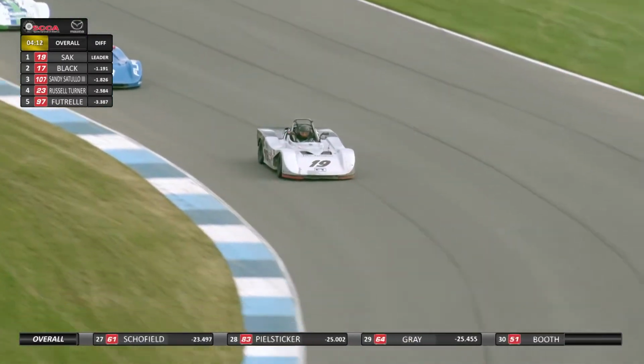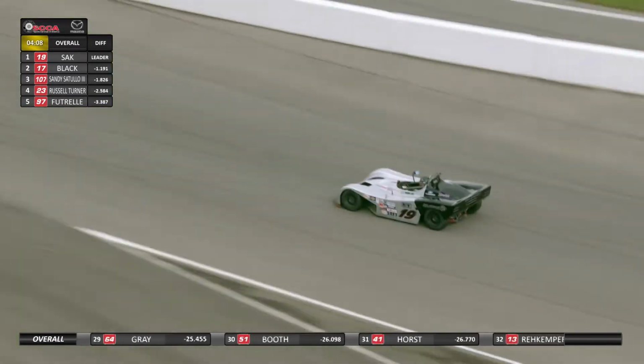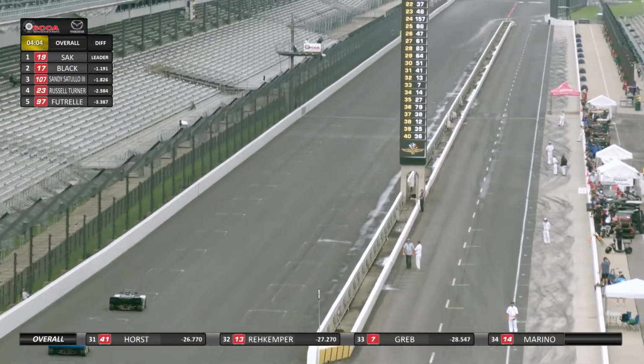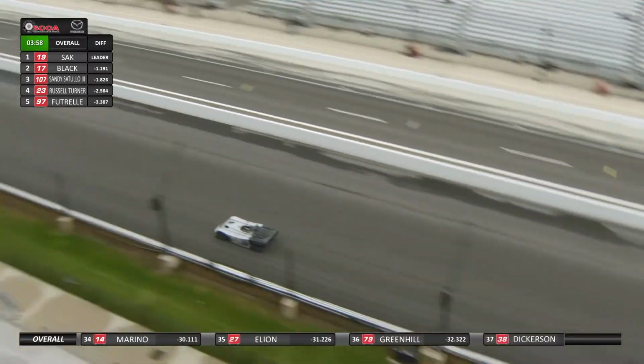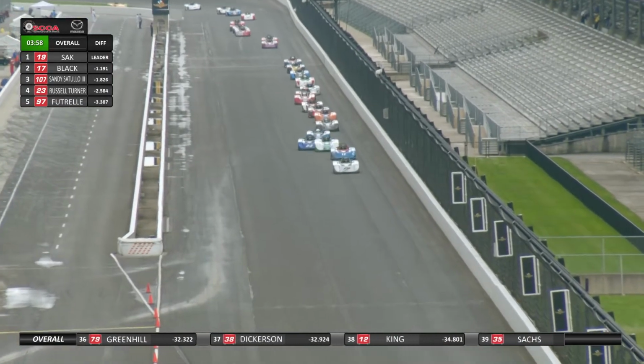He's going. He said to heck with it. I want a gap, but I want it now. And he has dropped the hammer. And the question is, is Black close enough to be able to do anything with it? We are green. And here we go. Going to find out. I think we might get those 3 laps in. I think we might. So let's see.